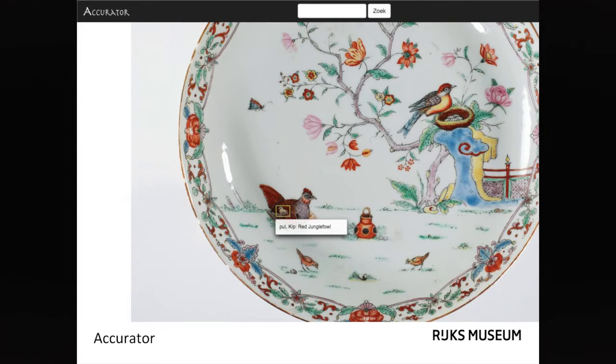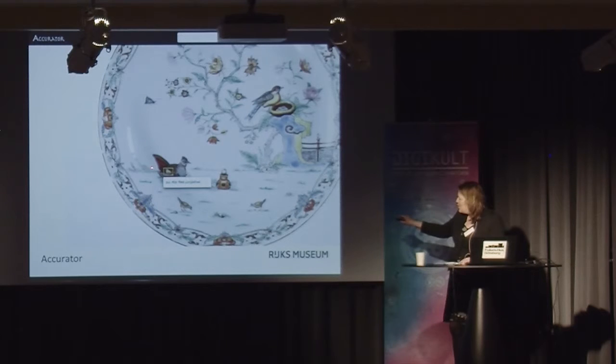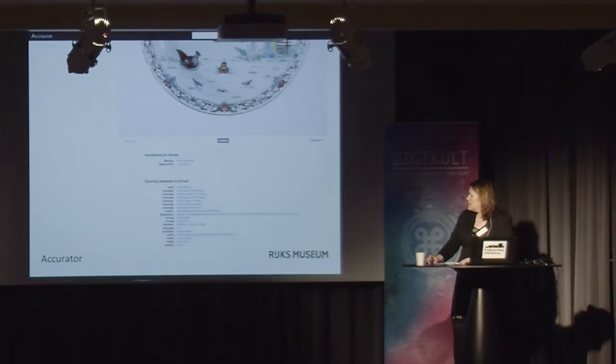And then you drag a bounding box. Here's an example of the red jungle fowl, a poultry bird occurring in Asia. This little birdie here. And then you fill in the terms and you get your annotation done, like you see here.